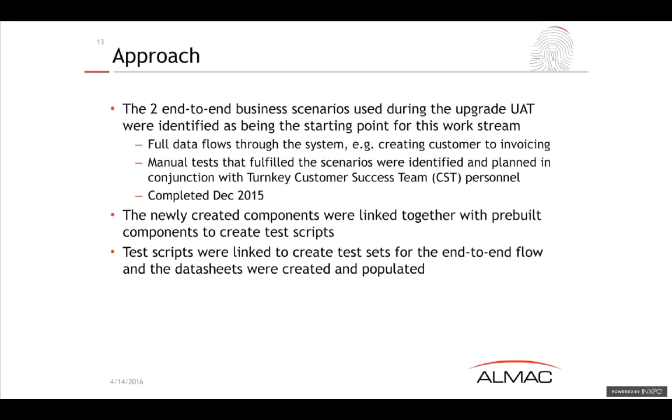The first data flow consisted of something like 273 tests linked end to end, and each one of those tests made up of multiple components, and the second one consisted of approximately 176 tests, all linked end to end using the process and using the C Factory tool. The newly created components were linked together with the pre-built components to create the test scripts. So we had new components, we had amended components, and we also had the ones that came initially as part of the accelerator pack, and they were all linked together to allow us to create these individual test scripts.